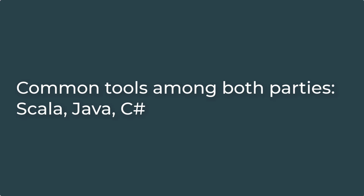So one of the main distinctions between data engineers and data scientists, right? The emphasis on data visualization and storytelling is reflected in the tools that I just mentioned. So, languages and software that both parties have in common, as you might have already guessed, are Scala, Java, and C#.